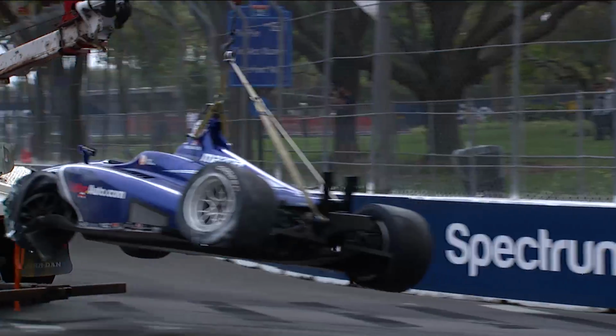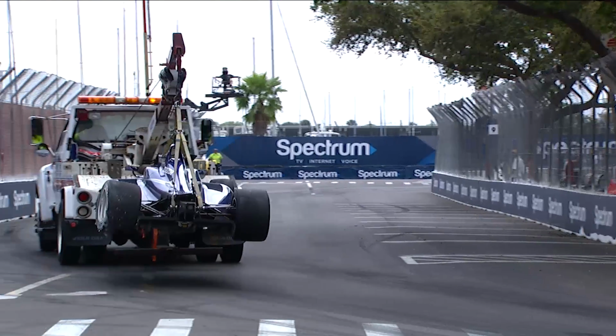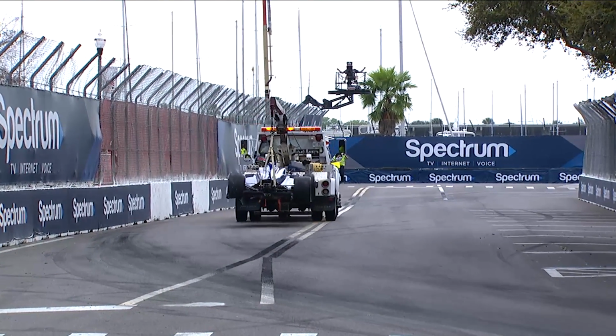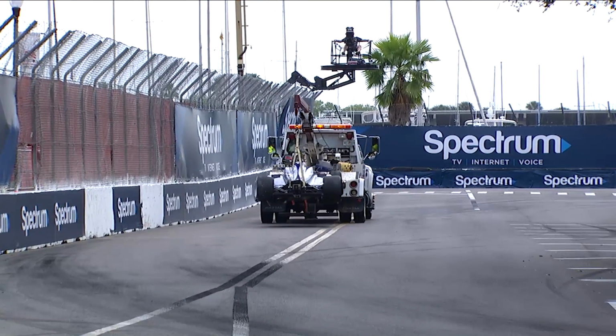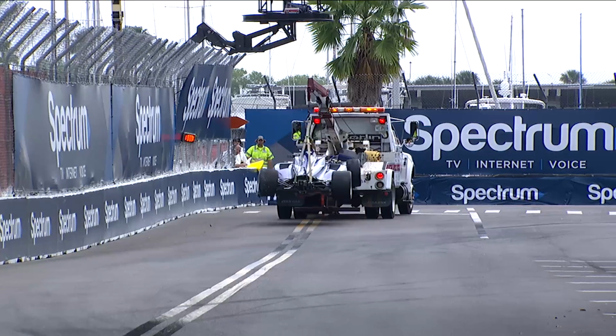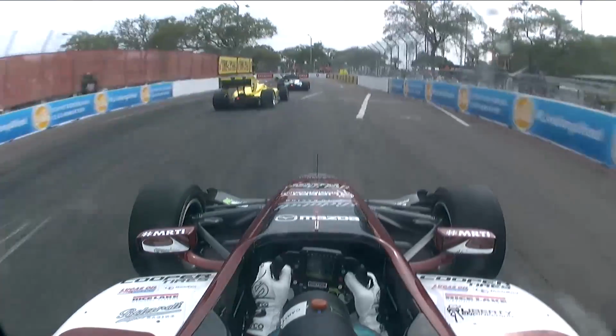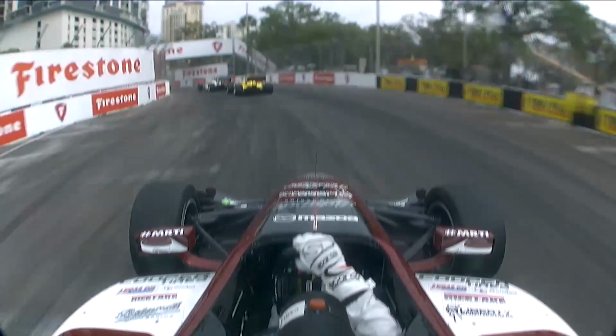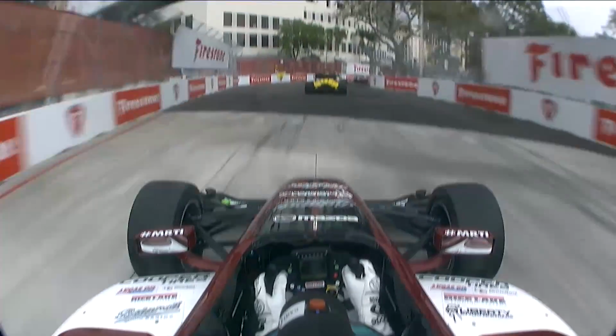Colton Herta is your leader. Santi Urrutia is second. Kyle Kaiser third. Pato O'Ward fourth. Aaron Telitz fifth. Your top 5 is working a full course caution. Davey, you can see that Carlin machine being towed off the racetrack. That was a pretty big hit. Yeah, it was definitely a big hit. A lot of stuff off that race car, but they take the hits, don't they? No injury, the most important thing, keeping these drivers safe in these Dallara cars, but they'll get it fixed back up for the next race, that's for sure.